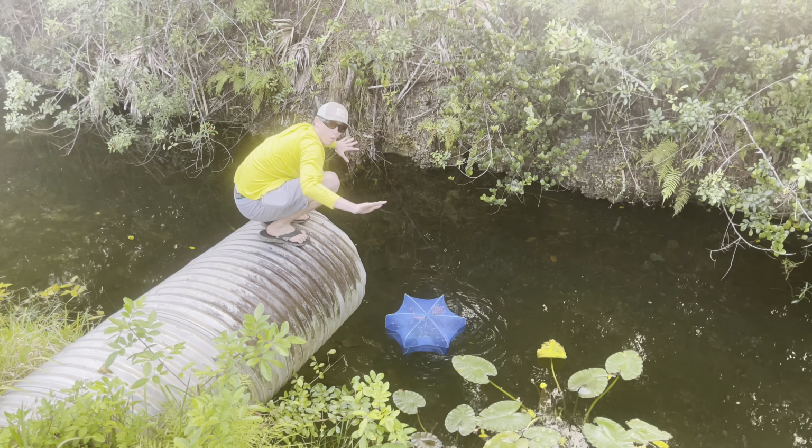Right now it's about 4:30, so we have like 2 hours left of daylight. I think we're gonna give this fish trap like an hour and a half, like usual. Brandon, let's take a little walk down the canal and see what else we can see.